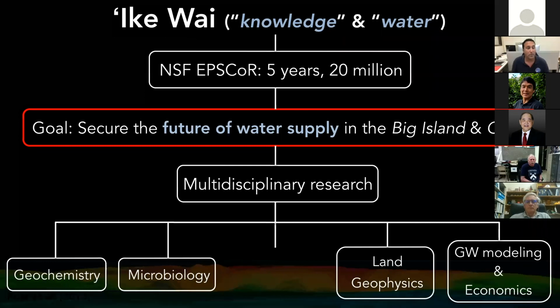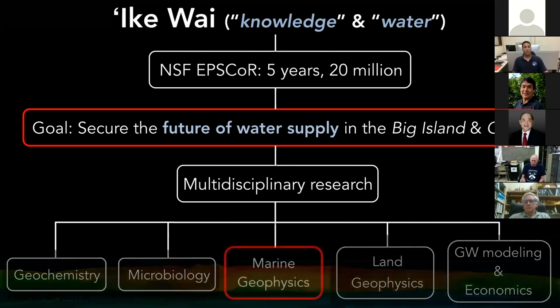My study is part of the larger project called the Ike Wai project. It's a 5-year project that aims to understand the aquifer system in two Hawaiian islands, the Big Island and Oahu. As you can see, this is a multidisciplinary study that includes geochemistry, microbiology, land geophysics, and some modeling. I'm just going to focus on the marine geophysics part, which is what I dealt with, and only on the west side of the Big Island.